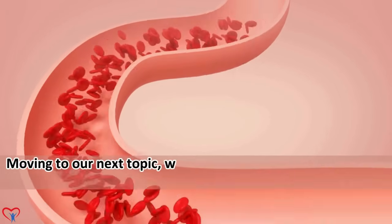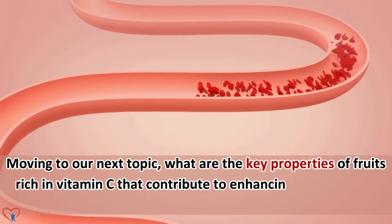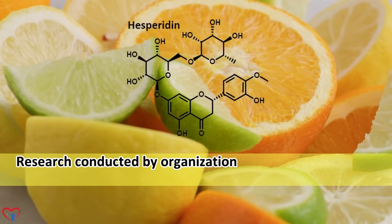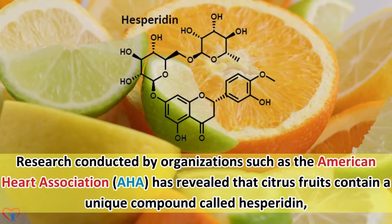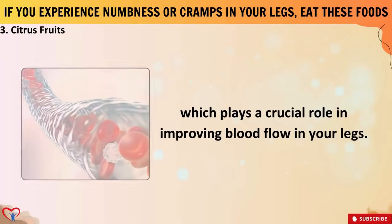Moving to our next topic, what are the key properties of fruits rich in vitamin C that contribute to enhancing blood flow in your legs? 3. Citrus fruits. Research conducted by organizations such as the American Heart Association, AHA, has revealed that citrus fruits contain a unique compound called hesperidin, which plays a crucial role in improving blood flow in your legs.